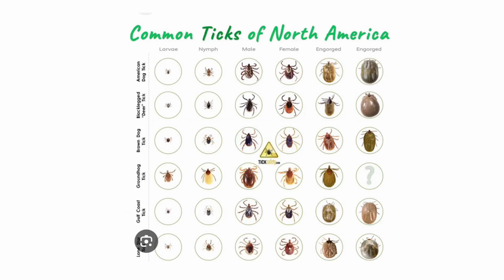And welcome back. Today's hot topic is going to be tick bites. We always see an uptick in cases as we get into the spring and summer months, so it's good to be armed with knowledge before you head out on your camping or hiking trips.